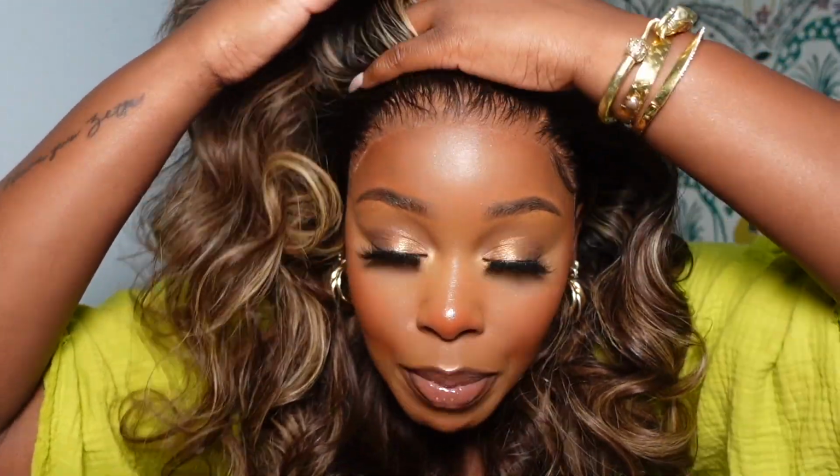There are rare times when I compliment a company like this. But this unit right here, straight out the box, color combination, everything about it is flawless. The actual lace, look at, guys, do you guys see how they perfected this lace? And the knots are very, very tiny. I'm just so speechless.